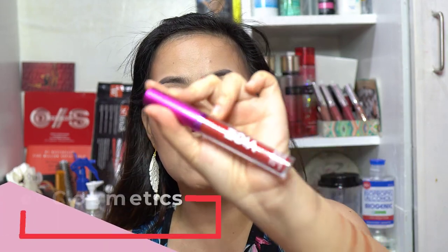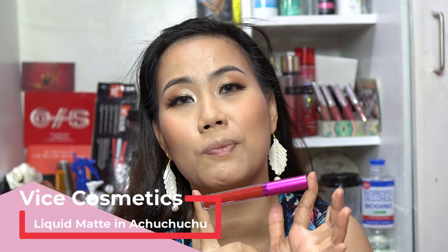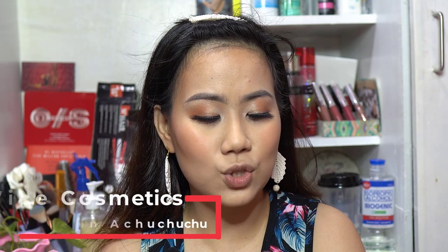For the lips, I'm going to use this liquid matte lipstick, yung sinabi ko sa inyo na, you know, mga una niyang nilaunch na lipstick. This is in the shade Achuchuchu. Okay. So, this is really pigmented. So, I've already tried this. And, you know, grabe talaga. So, let's just apply the lipstick while there are noises.